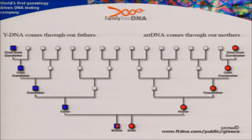Now, to summarize again, the Y DNA comes through the male line: grandfather, great-grandfather, grandfather, and so forth, down to brother. And that is what we tested, because we're looking particularly at the surname, and we want to see what it tells us.